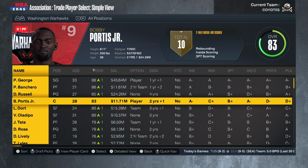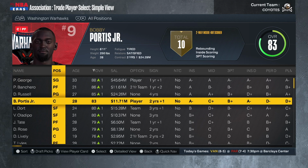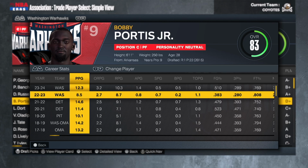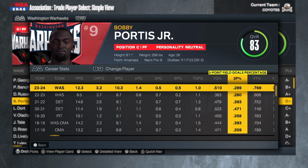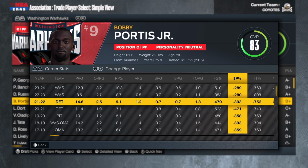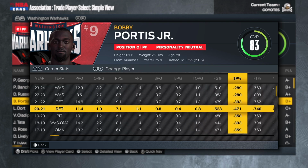All right, guys, so I have a few players in mind. I'm just going to go through the list of candidates. One of them is Bobby Portis Jr. He's a 6'11" center who can play power forward, and he can knock down the 3 ball. However, his shooting splits have been going down as of late. 28.9% this season, 28% last season. Obviously, he's capable. I mean, look at this. I'm pretty sure he led the league in 3-point shooting in 2020-21 with 47.1%.